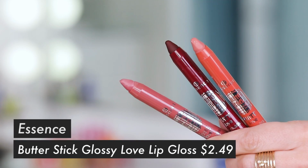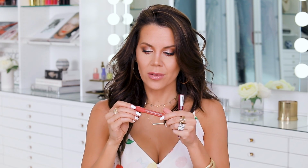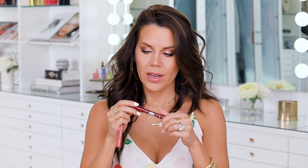Let's chat about these from Essence as well. These are the Glossy Love Sticks. If you have been wanting one of those glossier balms with color that's really shiny, I know Marc Jacobs just came out with a similar thing, but you don't want to spend like $5 million on a lipstick, then you can get this from Essence. They are beautiful. They are super glossy, super pigmented. They go on like a dream. This is my favorite shade right here. I'm wearing this underneath another gloss. This is the shade Sweet Frosting, and then I also really love Rose Whip, and then for a darker shade, Berry Gold.